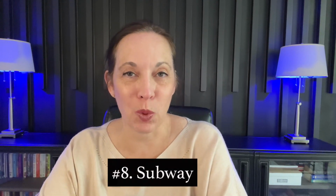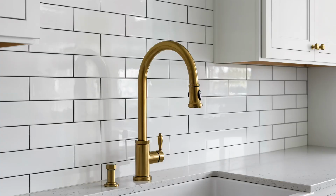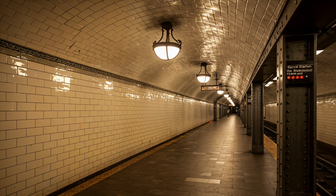Speaking of iconic shapes, Tile number 8 is the subway tile, which has been around for over a century and is not going anywhere. It's a tile made from ceramic or porcelain, which is rectangular shaped, typically 3 by 6 inches. And it was originally installed in 1904 in the New York subway, hence the name. It was chosen for being very durable, easy to clean, and highly reflective, which was ideal for brightening the underground and helping it feel more hygienic at a time when public sanitation was a major concern.